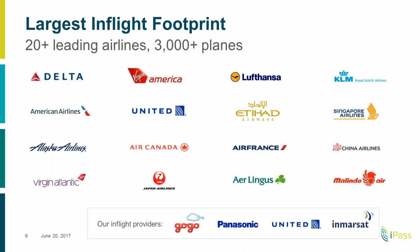Let me spend a little bit of time talking about in-flight Wi-Fi in terms of what there is today. I mentioned we're already equipped on 3,000 aircraft. You can see here some of the airlines that we're enabled on. Typically, when we're looking at this slide, this is more about long-haul flights. I want to talk about short-haul flights in a moment. We work with primarily the market leaders in terms of in-flight Wi-Fi technology, as you can see along the bottom. Gogo is our longest standing relationship; we've been working with them for probably about 7 years. We also work with Panasonic, United, and Inmarsat.